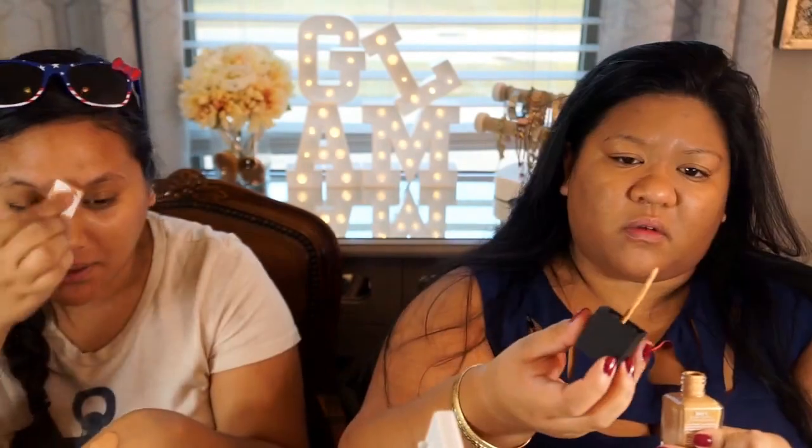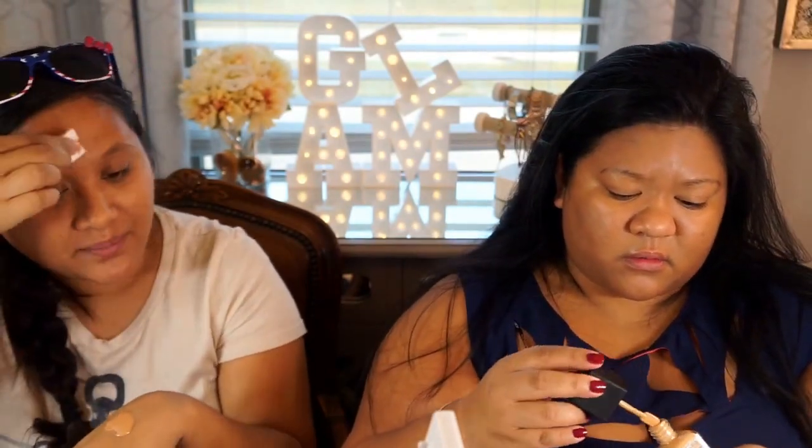If you want to be like the belle of the ball, then you might have to spend a little more. Okay, this looks pretty light coverage, like you were saying, so I'm probably going to have to keep building. Is it pretty sheer? Yeah, it's pretty sheer, but I think it's pretty buildable. Also, don't ever do it this way, guys, and just put it on the back of your hand or on a brush or something. I call this the college ramen noodle budget.